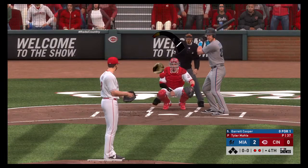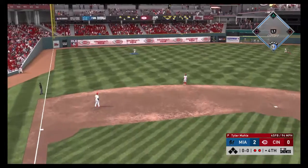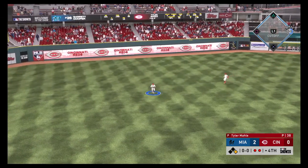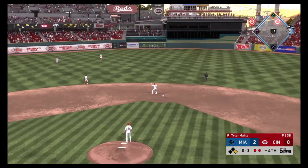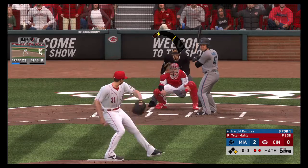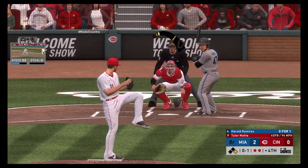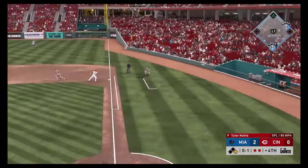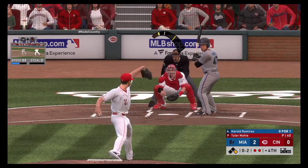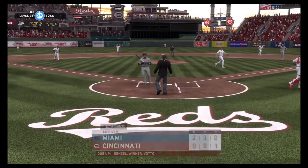Digging in for his second at bat, Garrett Cooper. This is line to left. Oh, and he misses it. To the plate now, Harold Ramirez, as he looks at a fastball that's in there for strike 1. He's 0 for 1 after grounding out in his only trip to the plate so far. Frozen on strike 3 for the final out of the inning.